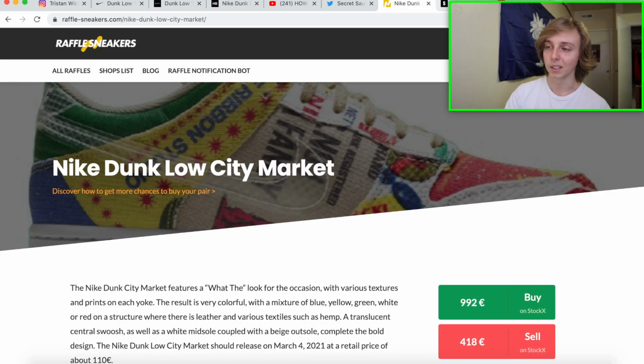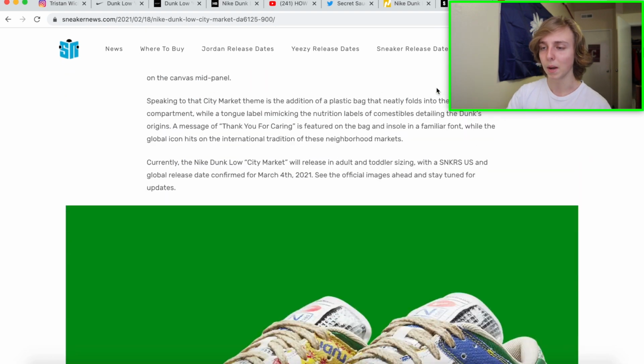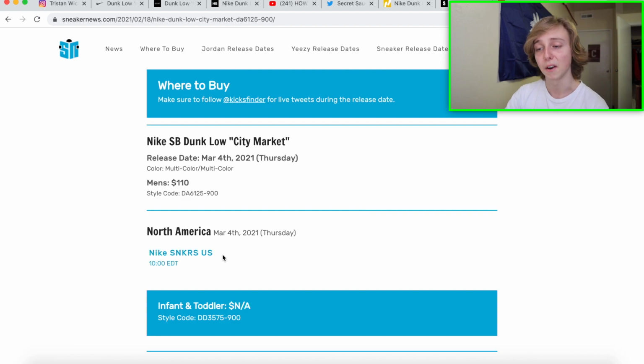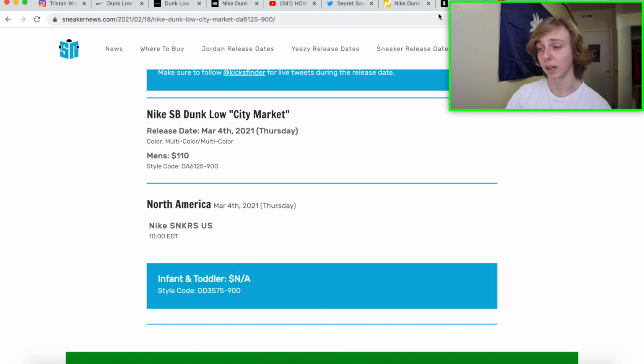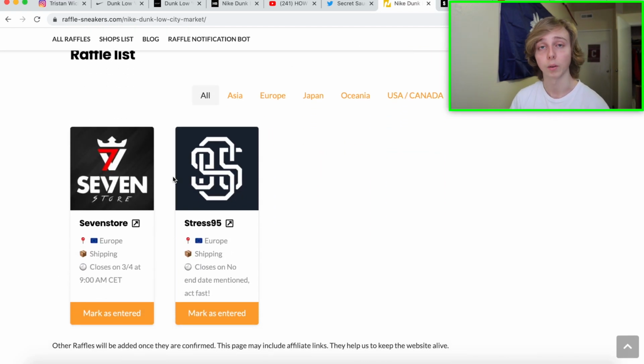I want to also link these two places down below. I'm going to link this Raffles Snkrs, and I'm not going to link this Sneakertorious one. I will link this Sneaker News one because I believe there may be some more FOOTSITES or something appearing on this one. Like, look, it says there's nothing on this. It says only it's dropping on Nike sneakers, but I'm going to leave the Sneaker News and the Raffles Snkrs article link down below because I'm sure there's going to be more raffles appearing around the world for these.